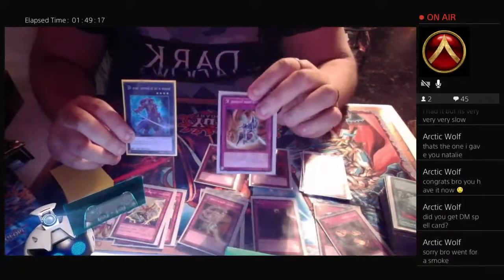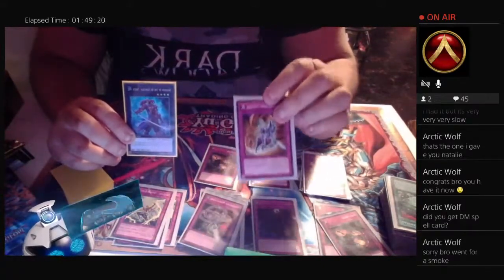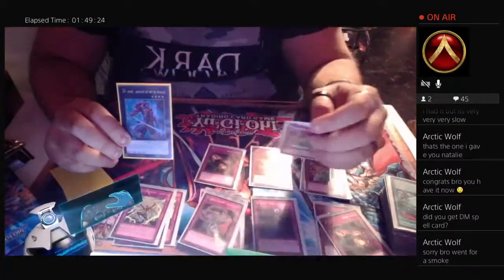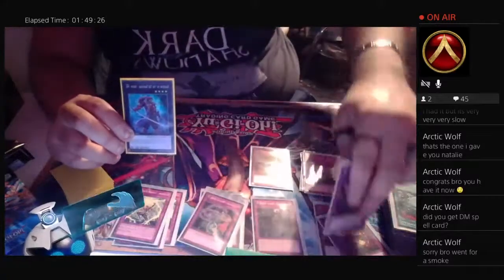This is why I use it. I already put 1 in the deck. I don't see the point having 2, because it just overpowers all this just a little bit.